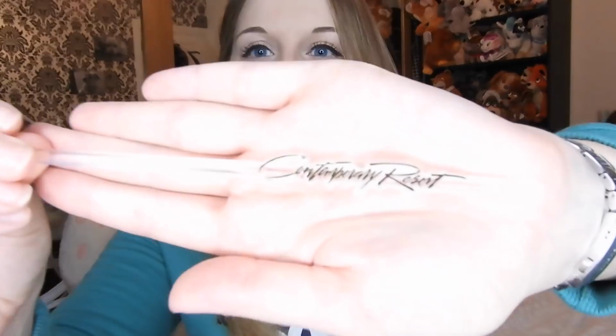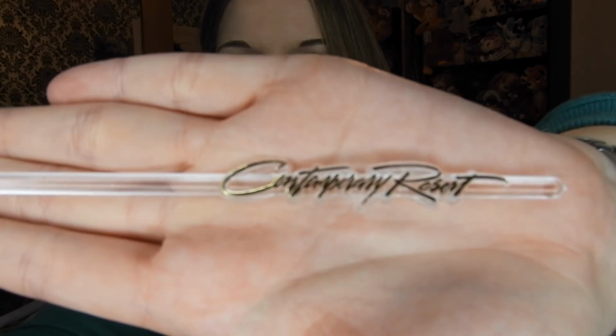Very randomly, you know I collect random things when I go away, but I've got this Contemporary Resort stirrer. I got it from a cocktail in the Contemporary, what's it called now? The restaurant, the one at the top, which is called California Grill. So yeah, I got this in California Grill when I had a cocktail, and I just took it because I'm strange like that. So yeah, that's just a stirrer.